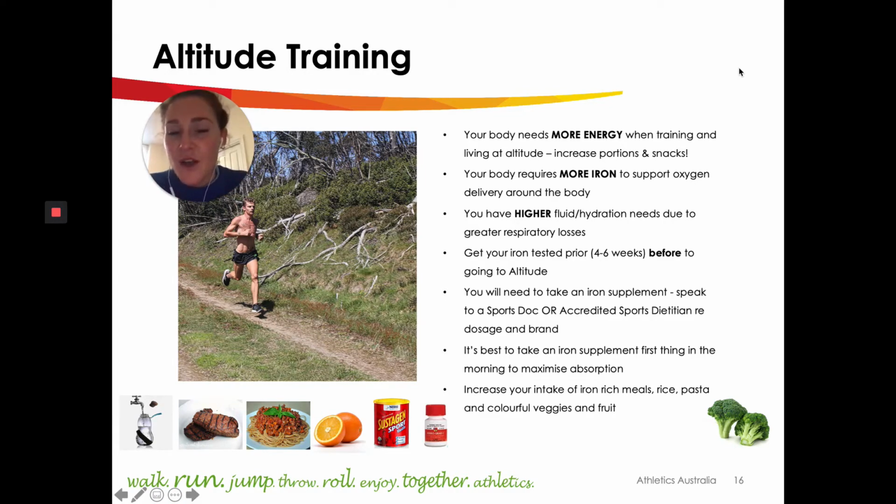So if you went to altitude and you actually dropped a lot of weight, or your energy wasn't adequate, it's more likely that you won't actually increase your hemoglobin mass, which was the purpose of going to altitude. So it's really important that at altitude you're having more to eat and you're supplementing with iron. So this is the other place that iron supplementation would be indicated. The additional thing outside of energy and iron is also higher hydration or fluid needs. So at altitude, with that change in environmental conditions and the drier temperatures, etc., there's greater respiratory losses. So your hydration needs will increase.